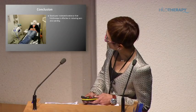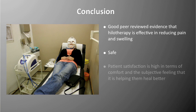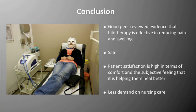There is good peer-reviewed evidence that hilotherapy is effective in reducing pain and swelling. It is definitely safer than ice. Patient satisfaction is extremely high in terms of comfort and the subjective feeling that it is helping them heal better. Demand on nursing care is definitely less.